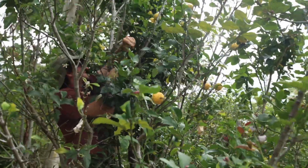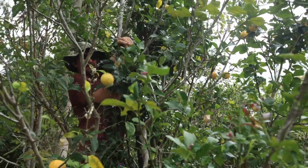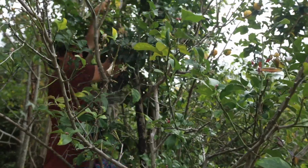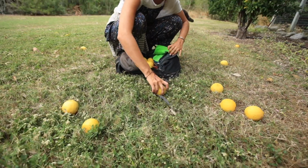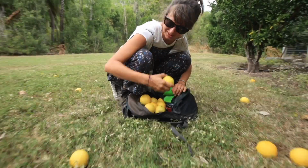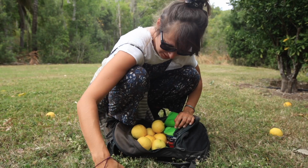Spiky. Yeah. I think we have enough, eh? You think we have enough? Yeah. We got all these juicy lemons. Gonna have a lot of good drinks on the boat. A lot of lemonade.